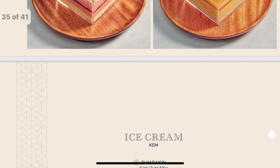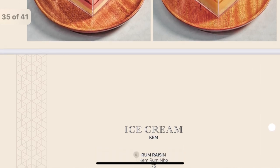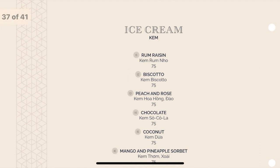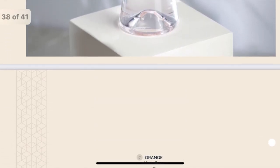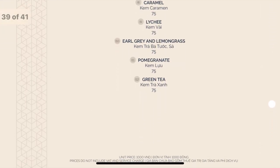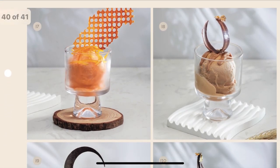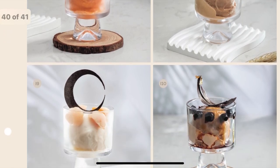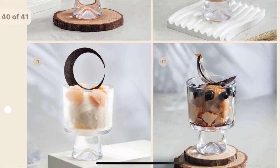The final section of the menu introduces savory ice cream options priced at $4.07 for one scoop. The offerings include I3, peach and rose, along with additional choices like I7, orange ice cream, I9, lychee ice cream, and I10, Earl Grey and lemongrass.